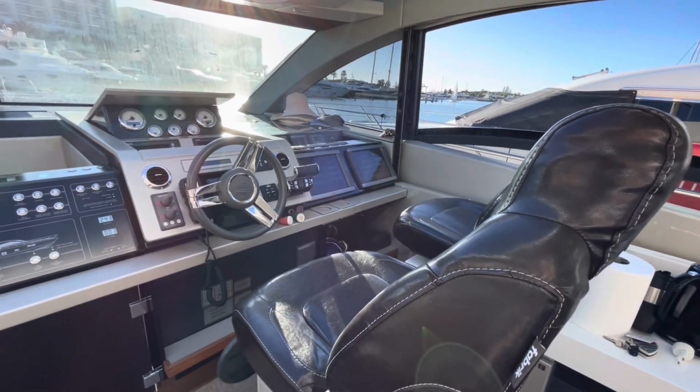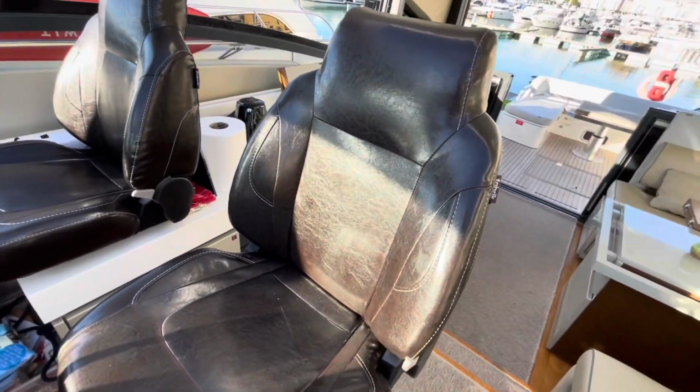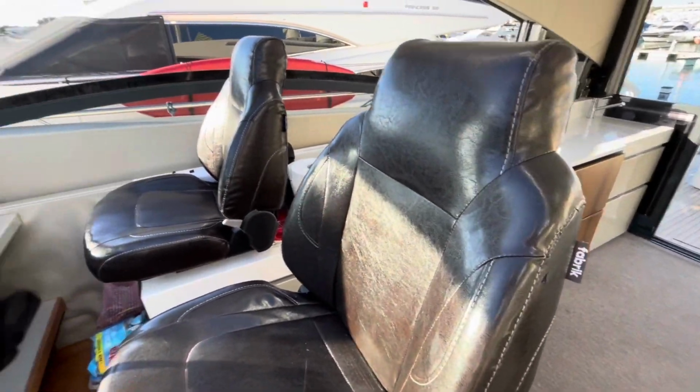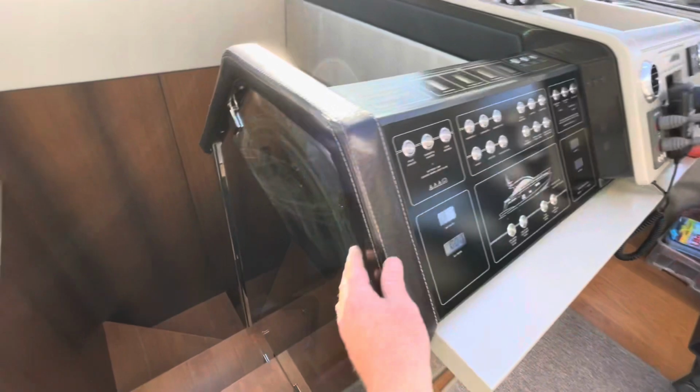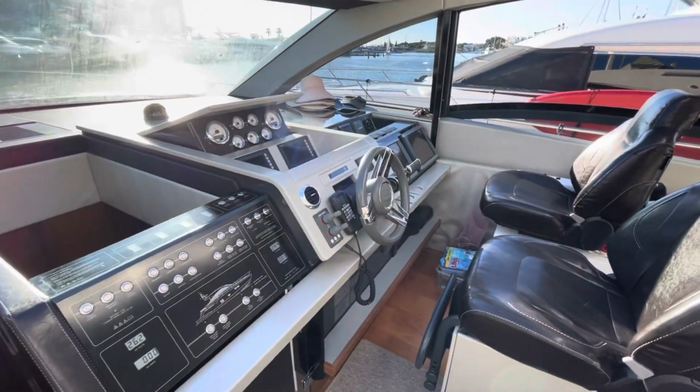The current owner's made a few improvements. So he's actually changed the seats here. So there's new leather that's just been fitted on these seats, and also the grab rails down here. So it's sort of a mini refit over the last couple of years.